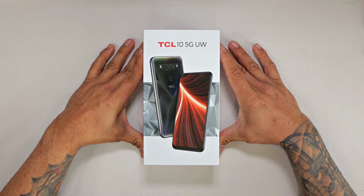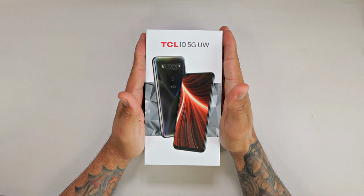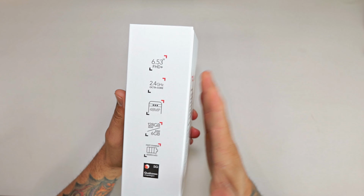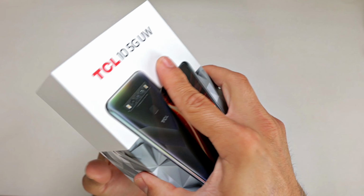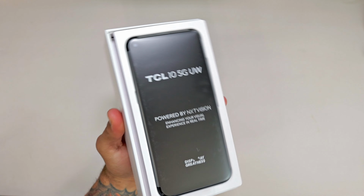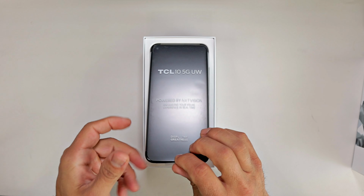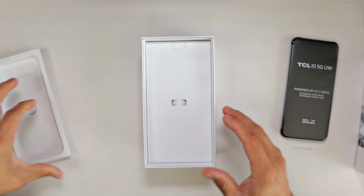So without further ado, this is what you're gonna get. This retail packaging here, TCL 10 5G ultra wideband. You got an image of the phone there, nothing on the sides. Couple specs here on the sides, and on top I forgot display greatness. So let's not keep you waiting, and let's go ahead and unbox this. And voila. Let's see what's inside the box, what you're gonna get when you first get your TCL 10 5G. The phone, let's go ahead and put that aside.